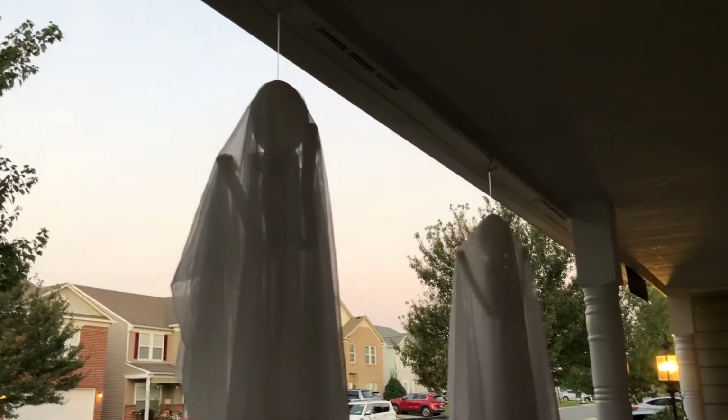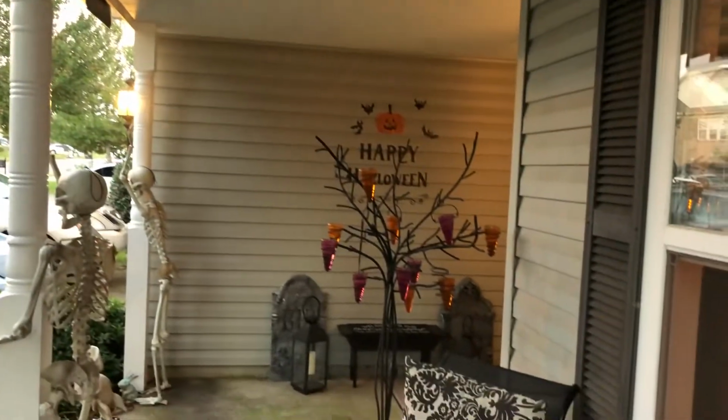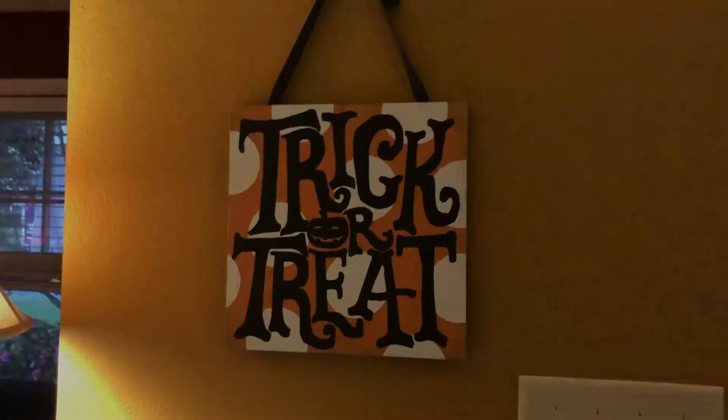My flag, I think, also came from At Home. My ghost, I really don't remember. Let's just go with At Home or when it was Garden Ridge, because I'd say a majority of that stuff, even that sign that I hung up, I want to say a majority of my stuff comes from At Home.